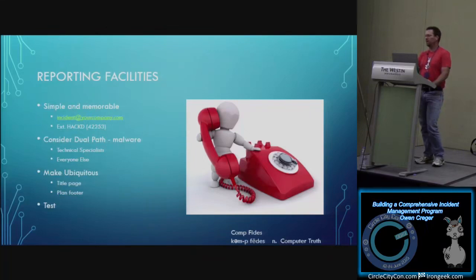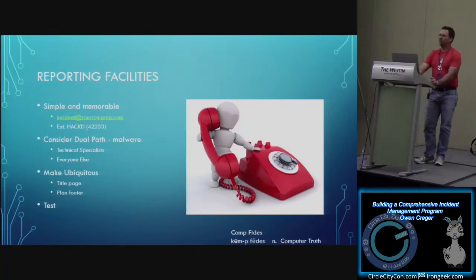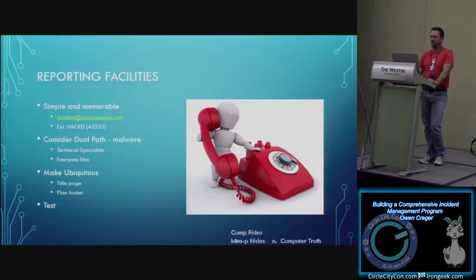So the way I've handled it is I set up a dual path reporting chain so that everybody knows when you're calling up to report an incident, the first thing you do is you call the help desk. And you provide the help desk some tools and training so that they can clean off this commodity malware, or make the simple call that says, hey, you know what, this is worse than just commodity stuff, and so then they contact you. Same thing with your technical specialists, right? Your system admins and your network admins.